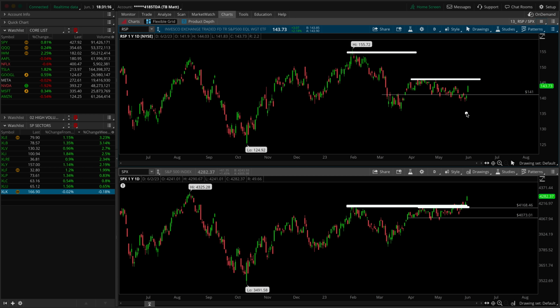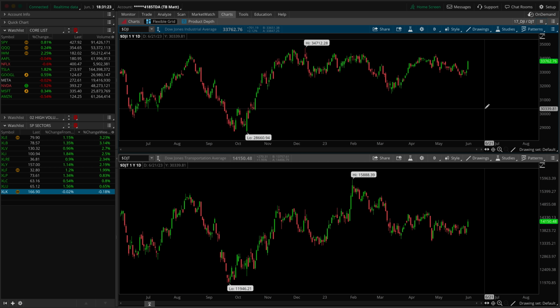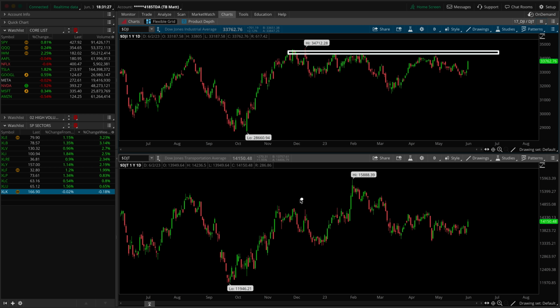Those are almost one and the same, another big negative divergence here. If we take a look at the Dow transports, this is where things get a little bit interesting. Dow theory actually isn't all that bad right now. If you just extrapolate this prior top right here, it's almost the equivalent of this in your transports. And notice the distance between the two.